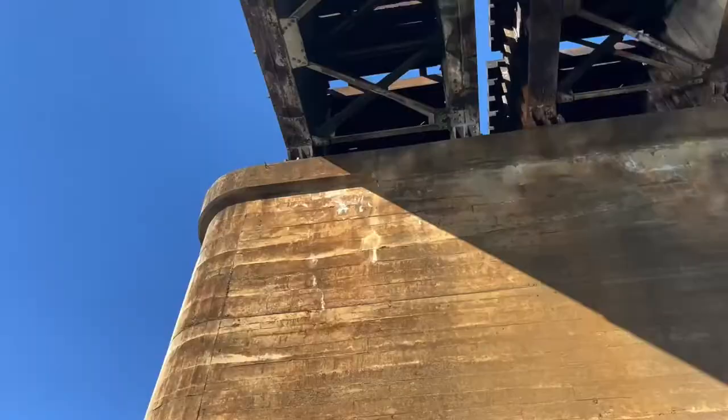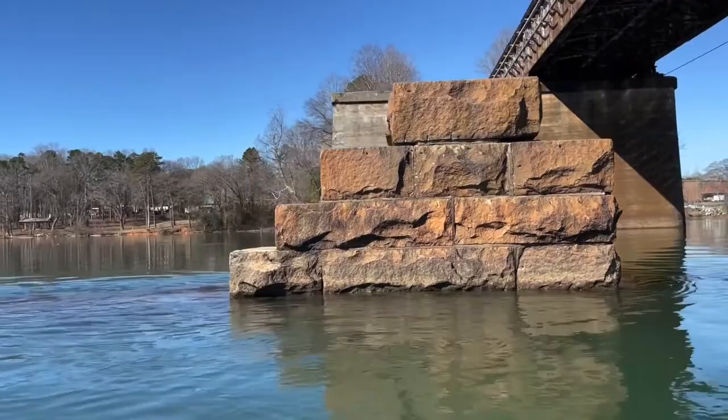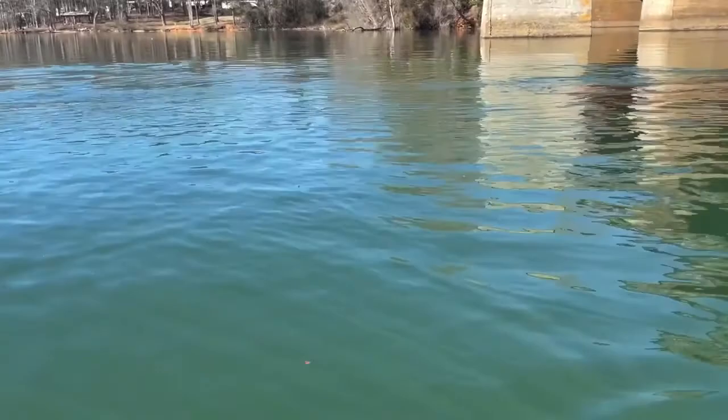Passing the old train bridge here, you can still see the remains of the train bridge that got washed out in the Great Flood of 1916. Legend has it that there's still a train that's sunk in the river right here.